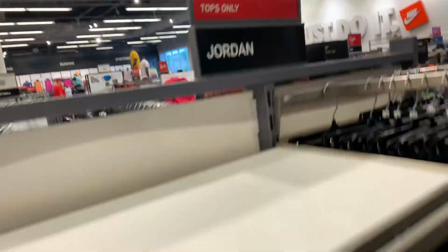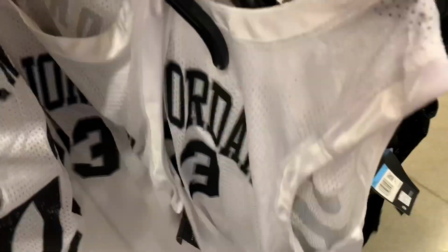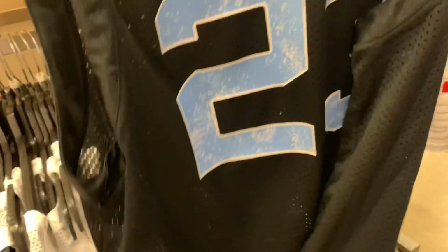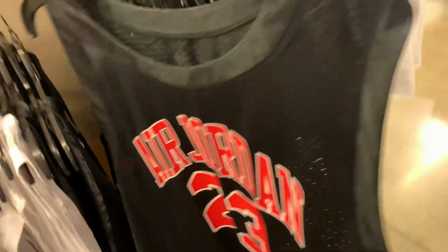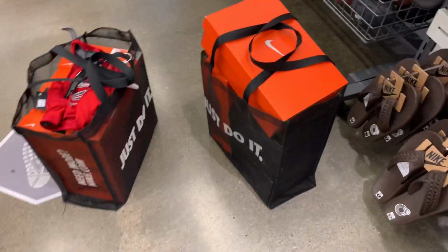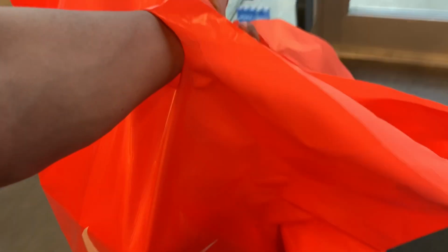Okay, new markdown on the Nike Jordan DNA. Did this one a couple of days ago. Still expensive, but now they are at 14. What do you think? And this mesh top tank with the Air Jordan 23. Okay, this one is what we picked up, so let's go pay for it. Okay, bag is secured. Let's go.